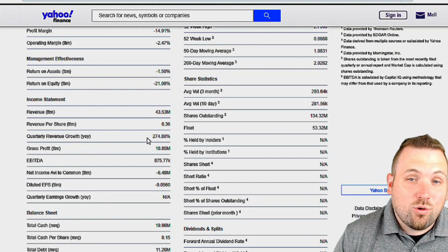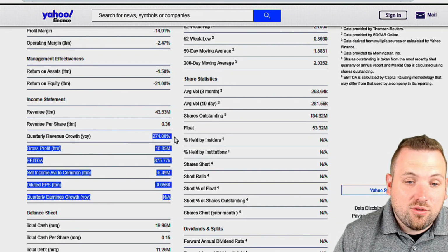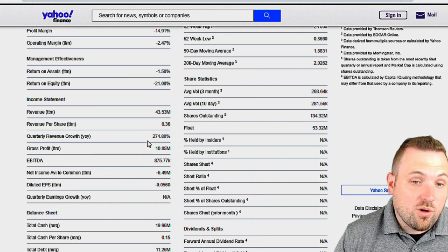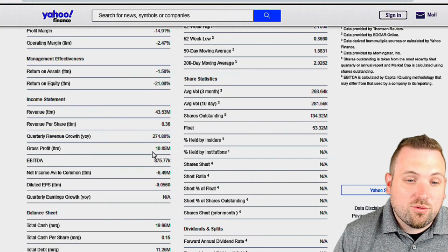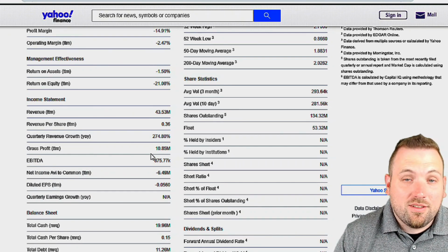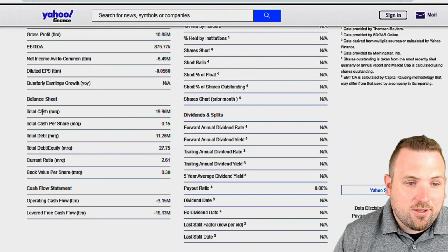We want to see what their quarterly revenue growth is. 274%. That's a pretty big number. That's a lot of growth, so that's a good number. Gross profit, 10.85 million. So they are making a good profit. That's another good sign. And check their balance sheet.